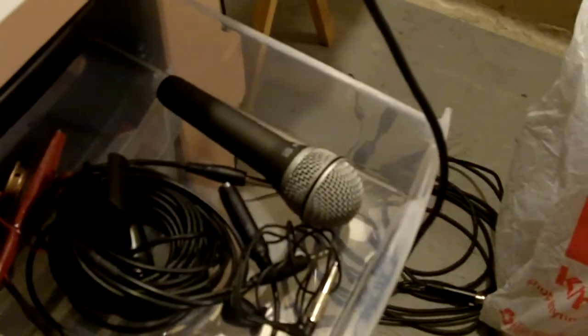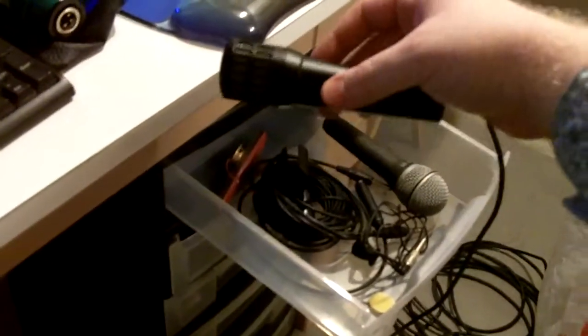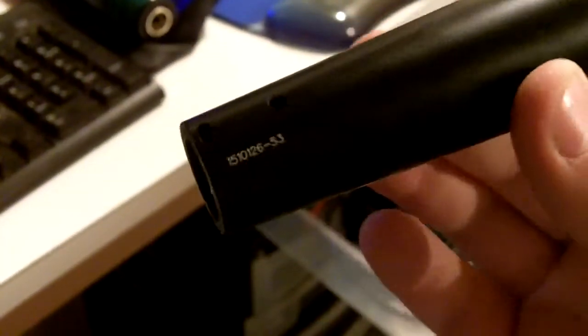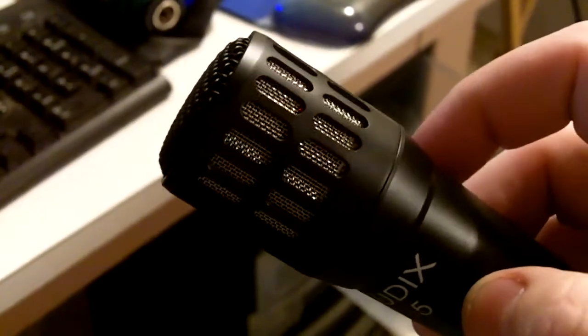And then there's the Samson Q7, which I got for free when I bought the field recorder. And this is the Audix i5 here. Let me put it back into macro mode. The Audix i5 mic, which is kind of a dynamic workhorse, a lot like the SM57.